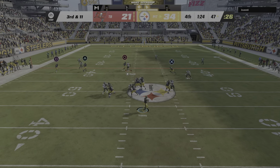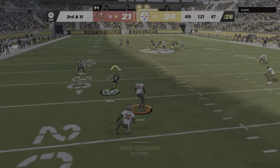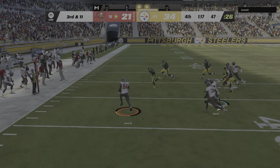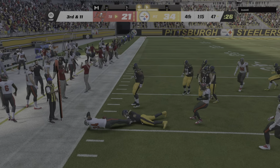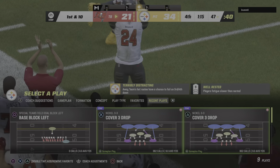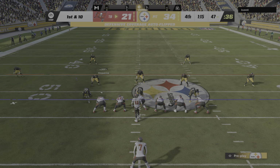On third down, Trubisky. And intercepted. Maybe the turning point they need. Carlton Davis picks it. And the Bucs are going to take possession here at their own 47-yard line. 2-score game here in the fourth, and that pick, it kind of keeps the door ajar, doesn't it?